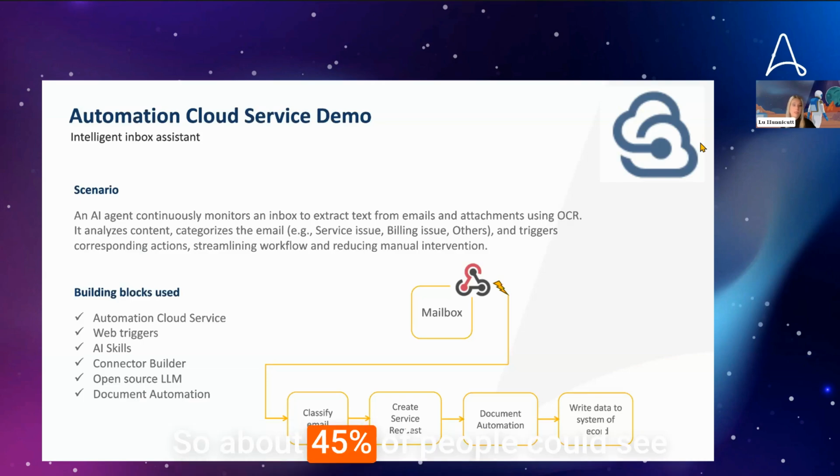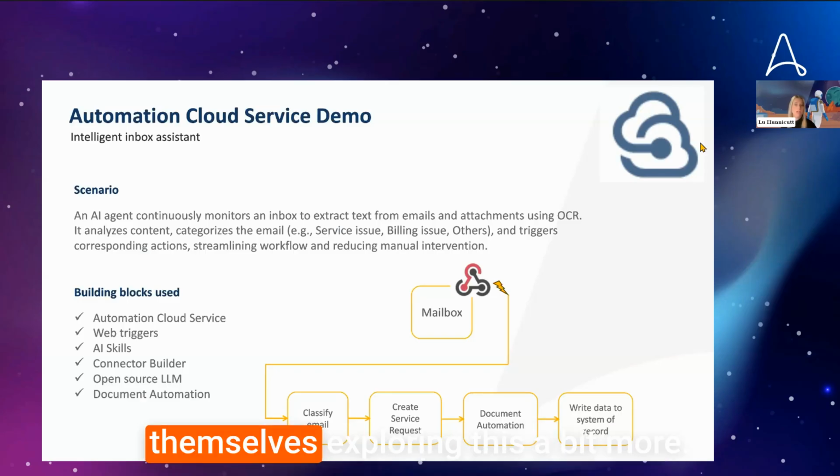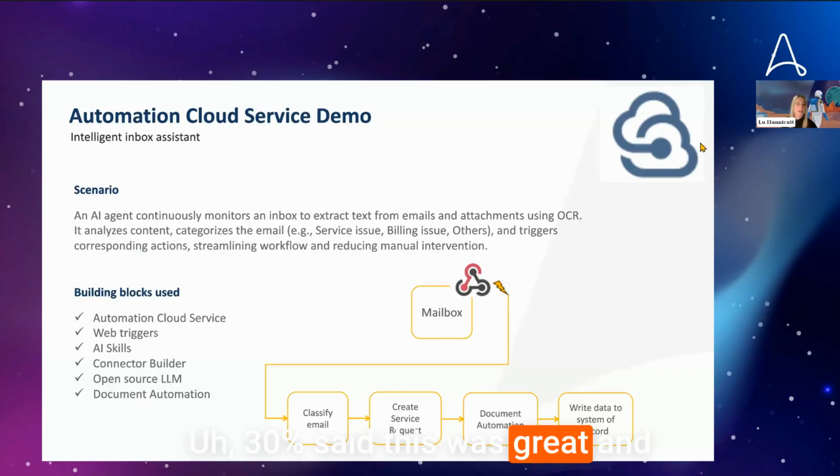So about 45% of people could see themselves exploring this a bit more. 30% said this was great and is a great idea for a use case. So I think we're in the perfect spot to dive into the demo.